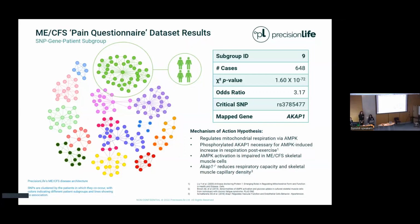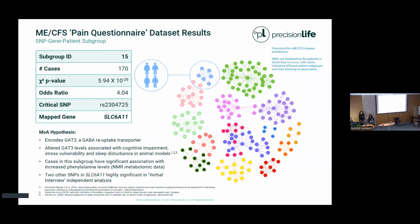The second subgroup that we're going to focus in on is subgroup 15, that has the mapped gene SLC6A11, and that encodes GAT3, which is a GABA reuptake transporter. And various different animal models of mice and rats found that altered GAT3 levels are associated with things like cognitive impairment, vulnerability to stress, and sleep disturbance, all of which are experienced or can be experienced by ME/CFS patients.